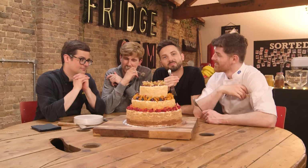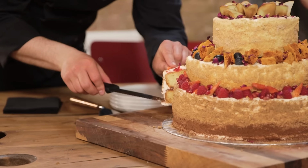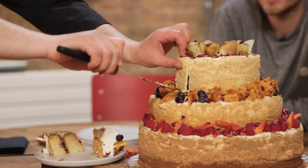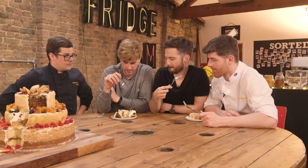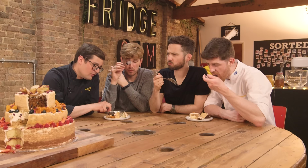It's a good job we made two. I think, you know what? I think the ombre effect has kind of worked. Oh, look at that. Okay, so let's go bottom first. The buttercream is good. The jam is great. Banoffee cheesecake. That is so decent.